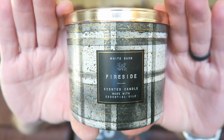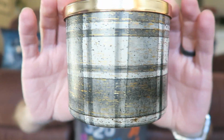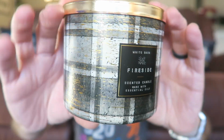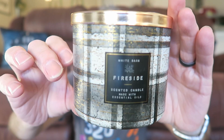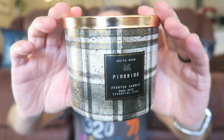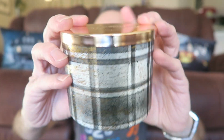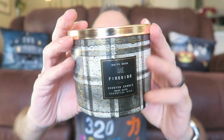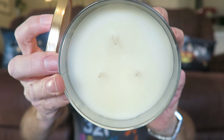And this is in, I really like this packaging. It's almost like buffalo checkered stuff, which, you know, I have some buffalo check in our house, but it's got like kind of gold in there with the black and the white and gray. It's got a little gold brushed in there, and that's all the way around. And then the lid is gold as well on the top. And this one has just white wax and three wicks.